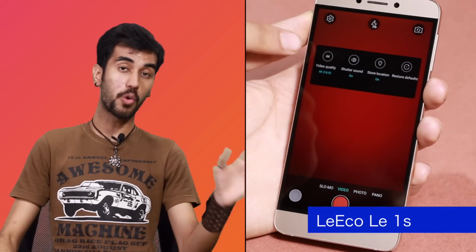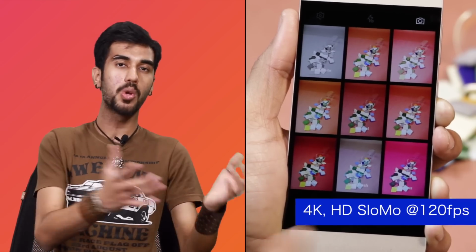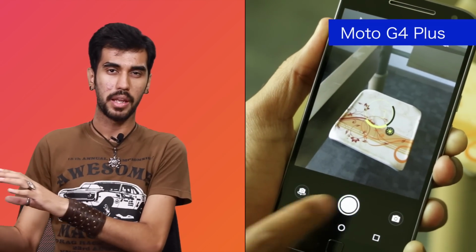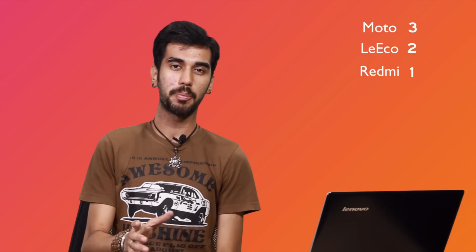But remember, I said it only in terms of quality, because in terms of sheer functionality, LeEco Le1S's camera can shoot in 4K, it can do slow-mo better, plus both Redmi Note 3 and LeEco Le1S have better camera modes, filters and features than the bland app of Moto G4. So I'll give 1 point each to Le1S and Moto G4 Plus. And the only reason I don't give the point to Xiaomi Redmi Note 3 is that you cannot shoot 4K videos through the stock camera app on that phone.